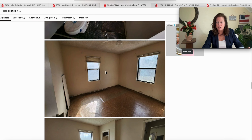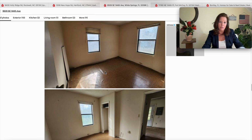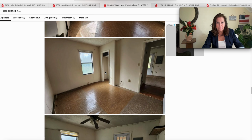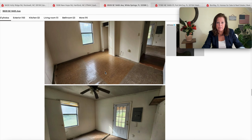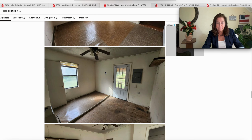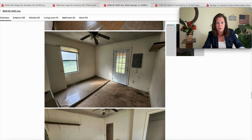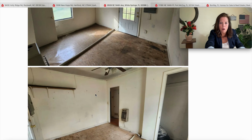Now, when you have your home inspection, you'll find out if the windows are aluminum, if they're wood, if they're vinyl. They'll check the longevity of your roof. They'll check your mechanicals. They'll look at your foundation. And again, you can always ask how long the home has been vacant. But this one has potential. Now, looks like that was vinyl floor, and then they rolled it right up to expose that plywood. There's another wall heater there.